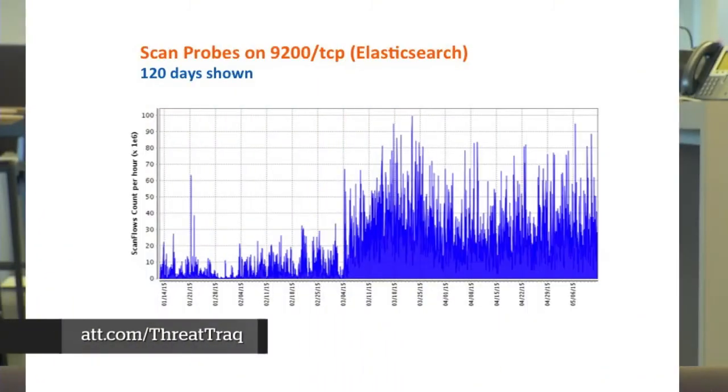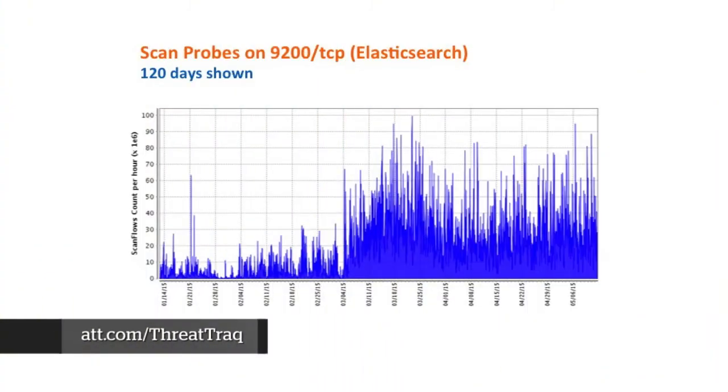Next item here is scan probes on port 9200 TCP. This is associated with Elasticsearch. We had been speculating what the motive might be behind this in our previous reports. We're showing 120 days of activity, and it was actually in the beginning of March that we saw an uptick in this activity.